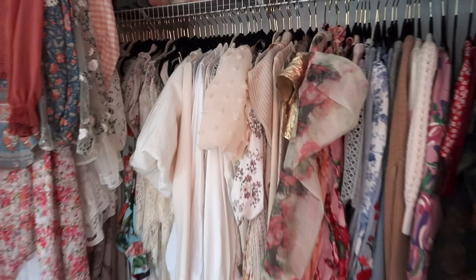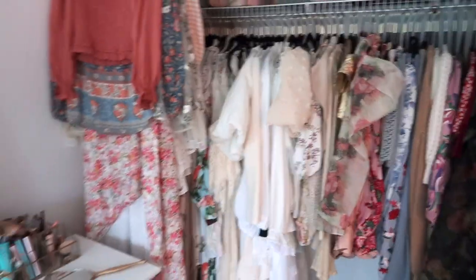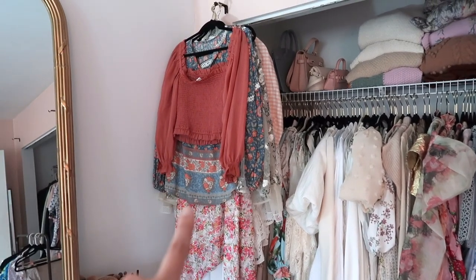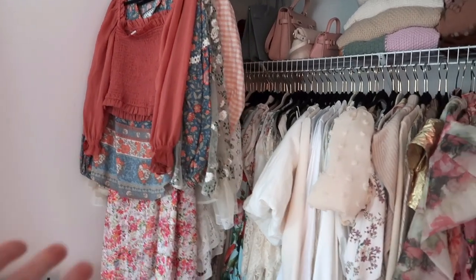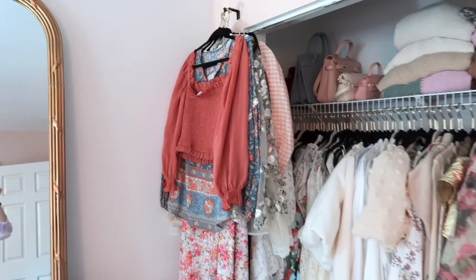So this is what my finished organization looks like. I'm actually really happy with the amount of clothes that I've decluttered. I have a nice space and I'm getting rid of the things that basically don't fit or just don't fit into my style anymore. They're good pieces, but they deserve a better home.